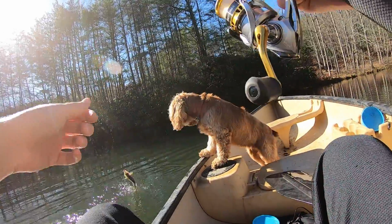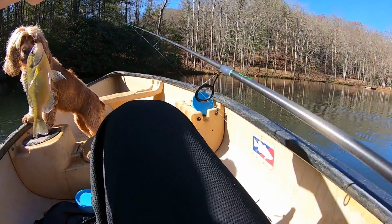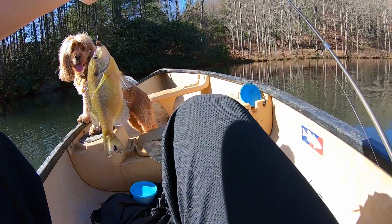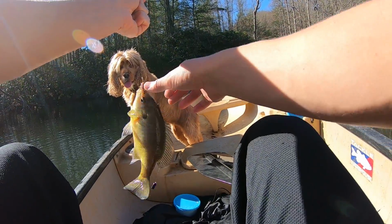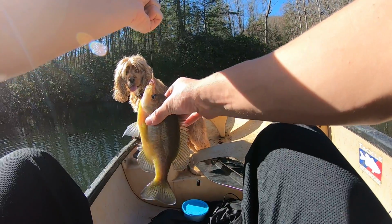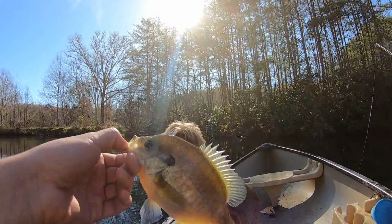All right. Well, I moved over here because the action was kind of slowing down by that tree. I did have a fish or two that bit off part of this worm. But then I came back over this deeper part, and there's still some bluegill stacked up over here, it looks like. All right, well, there's another solid bluegill.